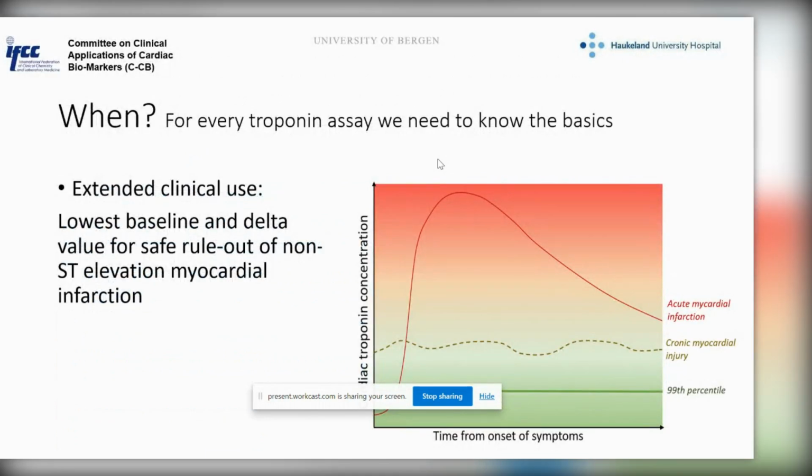If you want to do accelerated diagnostic protocols, for instance, in your emergency department, to have the patients fast through, you also need to validate the cutoff or have cutoffs for that, which has already been discussed. This is not on the web page, so you have to go to the literature or to guidelines to find these cutoffs.